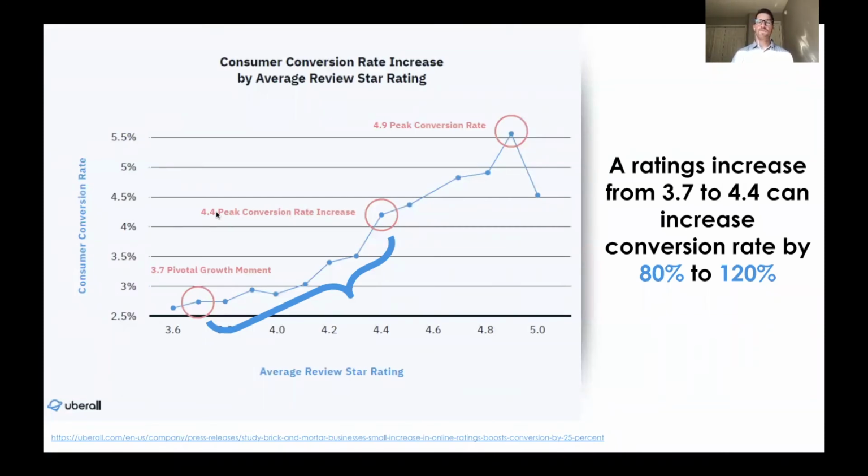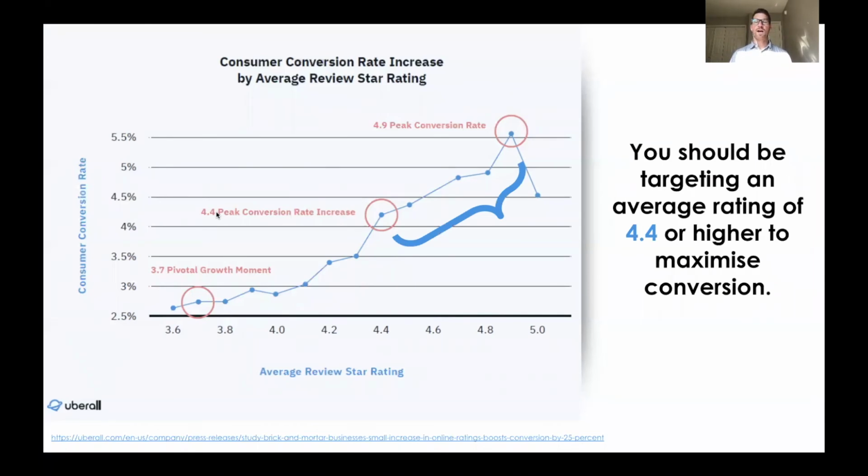Okay. And in terms of your star rating, which comes in from your reviews, this is specific to Google right here, but a rating increase from 3.7 to 4.4 can increase conversion rate by 80 to 120%. So your ratings are important. Making sure that your ratings are on an upward trajectory is really important to converting people to spending money in your business. And you should really be targeting an average rating of 4.4 or higher.